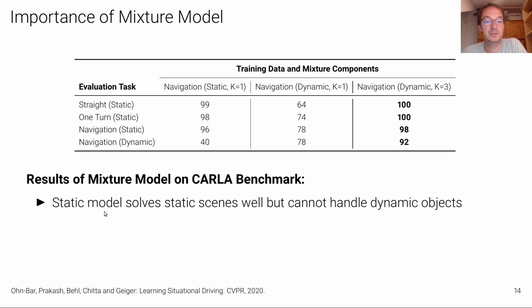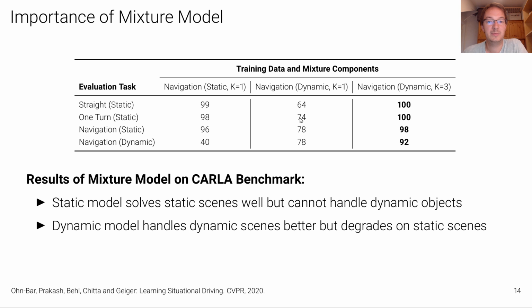What we can observe is that the static model solves static scenes well, but cannot handle dynamic objects. So if you train a static model, it will work very well on the static scenes, but will just drop dramatically in performance on the dynamic navigation task. Furthermore, the dynamic model handles dynamic scenes better, but surprisingly degrades performance on the static scenes. So this comes with a loss in accuracy at the static scenes.